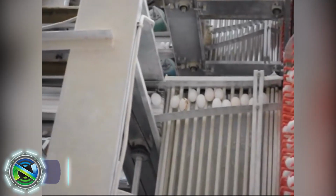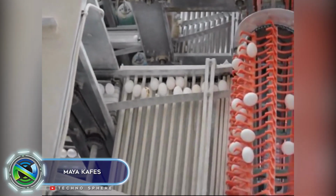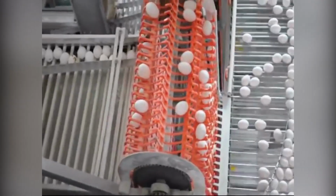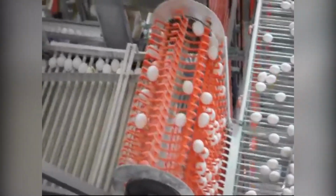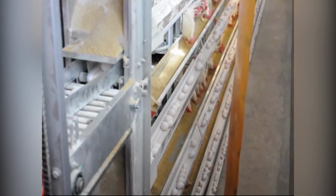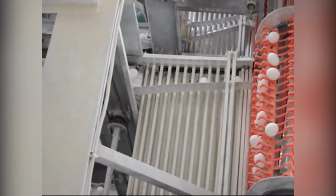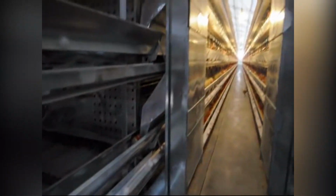KAFES was established in 2002 with the primary goal of delivering top-notch services in the chicken cage industry. Throughout the years, we have dedicated ourselves to continuous improvement, aiming to provide our customers with the finest services and more innovative products. As a leading company in the poultry sector, we successfully developed a revolutionary product called the Elevator Collection System for egg collection.